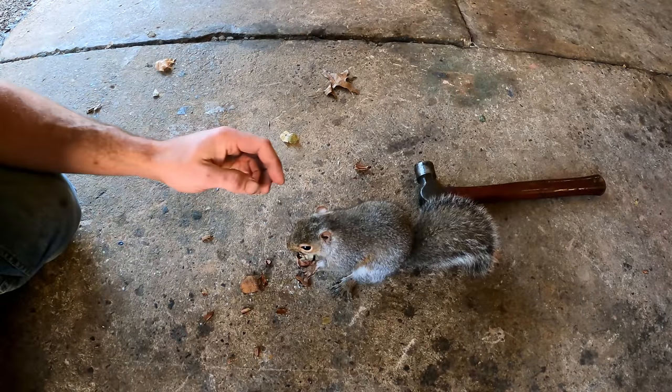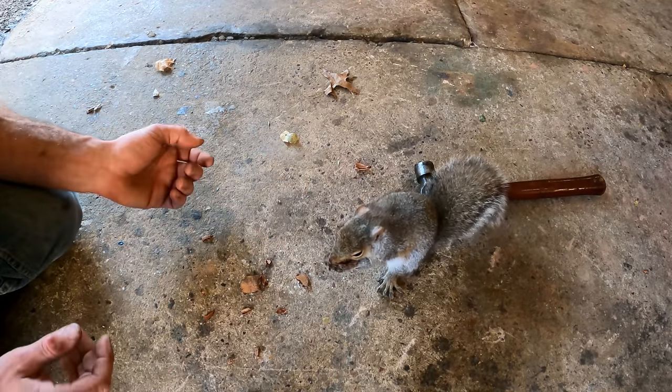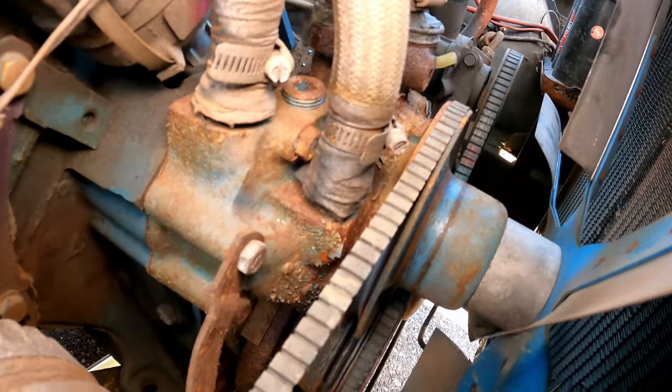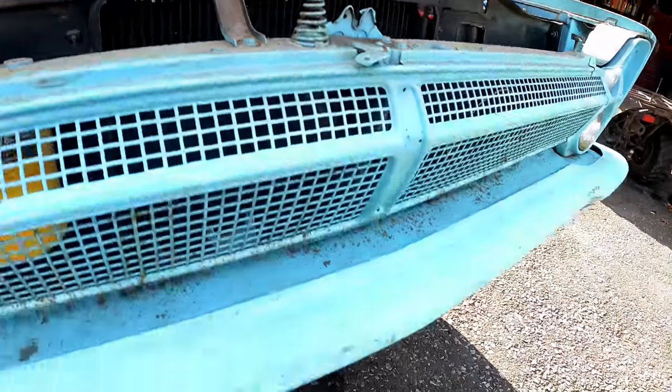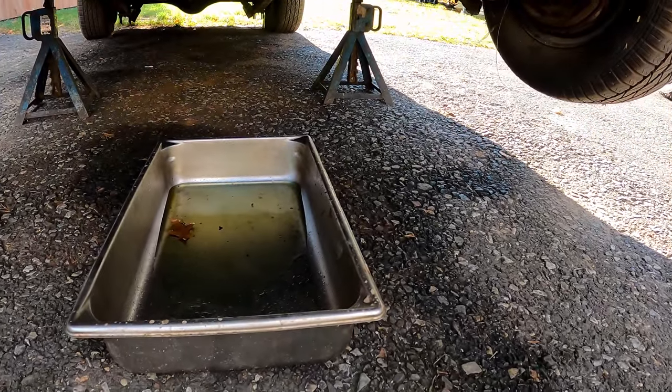So let me try some of that. Oh, what? Come on. I was expecting this, but it's going to be the water pump, too, trickling out of there, and that's how much it leaked overnight.